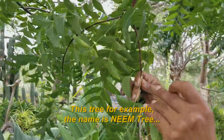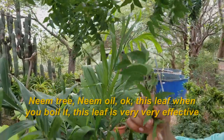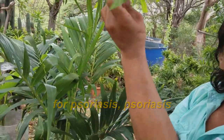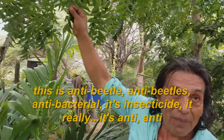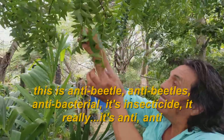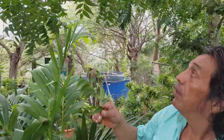This tree, for example, the name is Neem Tree. Neem oil. Okay, this leaf, when you boil it, this leaf is very, very effective for psoriasis. Psoriasis is antiviral, antivirus, antibacterial, is insecticide. It's very, very effective. So anti-parasite, antiviral, antibacterial, you can use it as an insecticide in gardens?